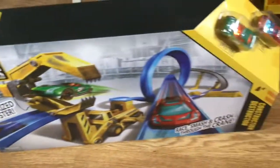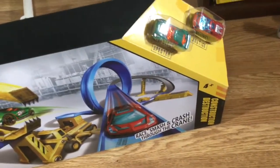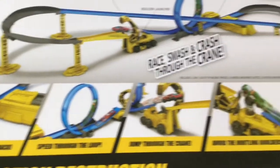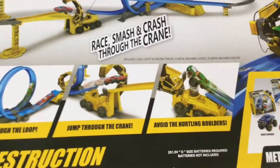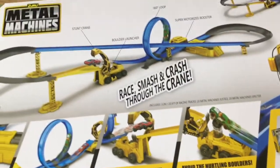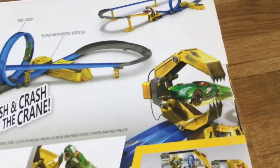It's got a motorized booster, which is kind of surprising. They're just jumping right into what looks to be a pretty good track set. There's the booster, a loop, and a crane that shoots boulders. Looks pretty cool. 2 D batteries required. Pretty cool. And let's take a look at the other sets.